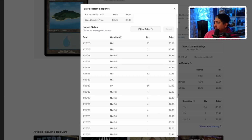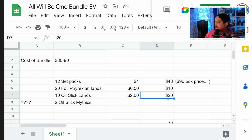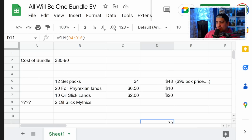Now, the only difference is that the bundles are cheaper, so maybe the supply is higher, maybe it's easier to get more boxes. So if you call these $2 for the oil slick lands, which again, this is the first time that oil slick lands have been printed. It's the first time that you can get those. They're unique. They're special. They look really cool. I think these are a special product. I think these are a special thing. That adds $20 to your value. So at that, not including the oil slick mythics, you're at $80. You're at basically the cost of this.